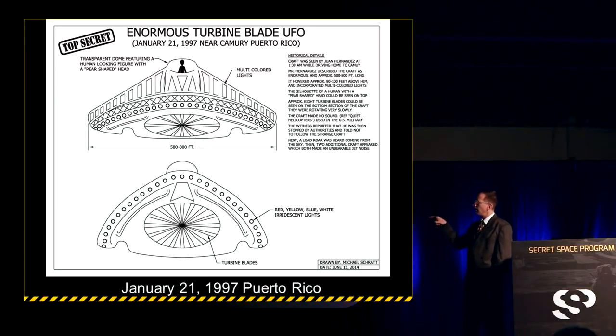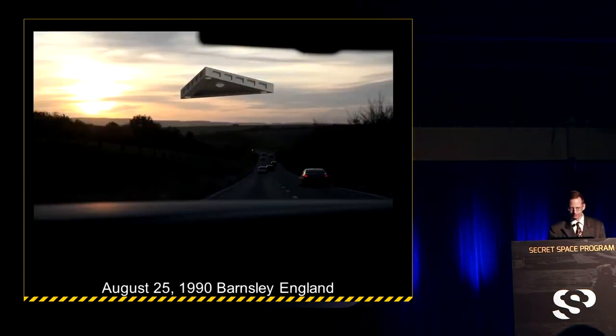This craft, at that point, started introducing a kind of smoky blue glow around this vehicle, and then this thing took off. The other ones were trying to chase after it, but they couldn't get it. So this is January 21st, 1997. Another case from the David Marler files. I put together an illustration here.